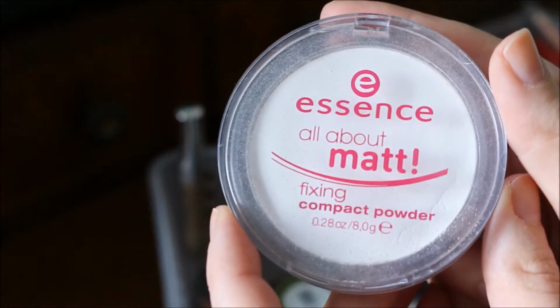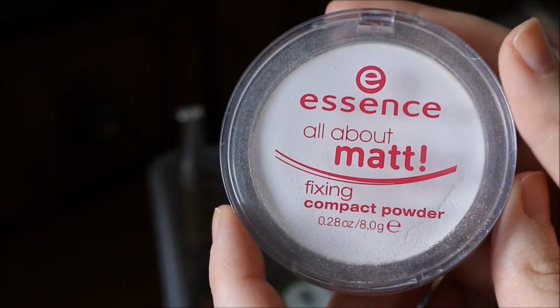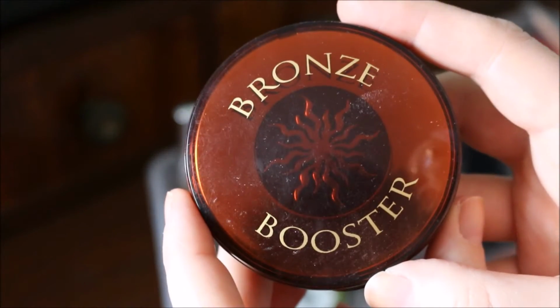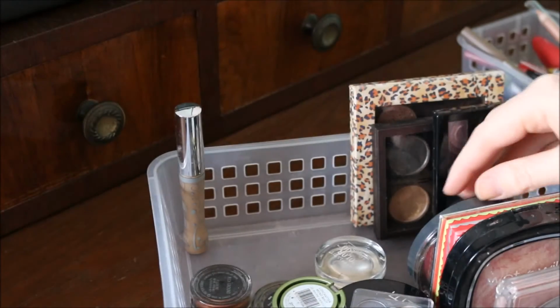Then we're gonna go on with face products. My Essence All About Matte Fixing Compact Powder. There's just one shade of these. I like this a lot. My bronzer is still the Physicians Formula Bronze Booster in the shade Fair to Light. I'm going to keep that in.